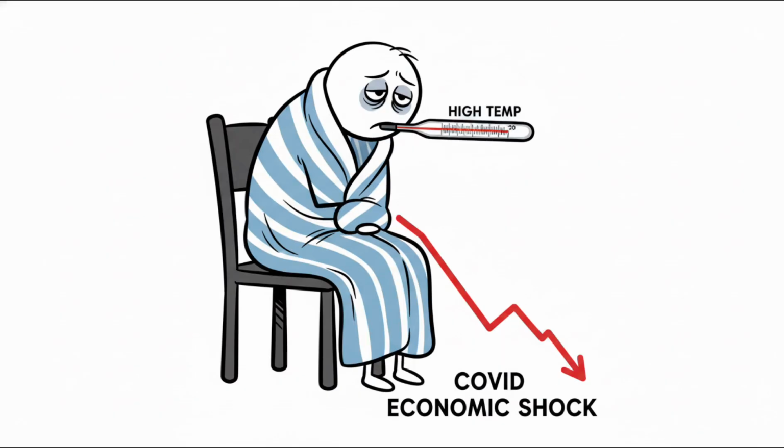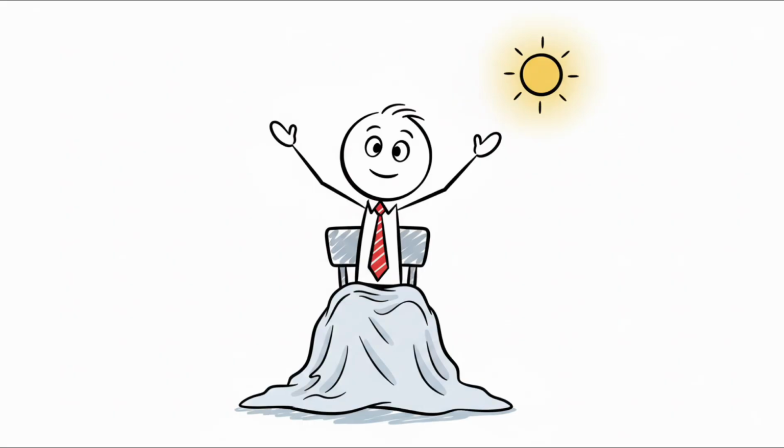Then came COVID-19 in 2020. The economy went into cardiac arrest almost overnight. Businesses shut down, unemployment skyrocketed, and the stock market crashed 34% in just 33 days. It was economic shock like nothing since 1929. The Fed moved at lightning speed, cutting rates to zero and launching trillions in emergency support.